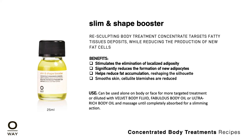This has pink pepper in it, so it's known for burning excess fat. This is an essential oil as well, and it's becoming a little bit more popular, this ingredient here. Because this is biodynamic, it's super, super concentrated. So this product here is like magic in a baby bottle.